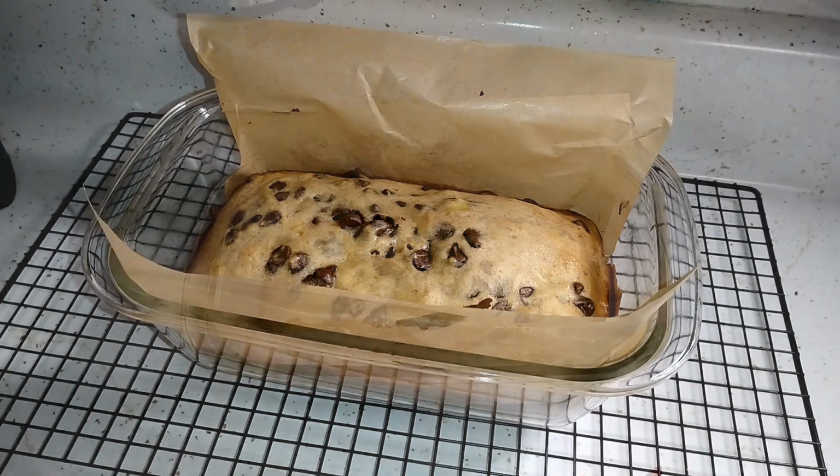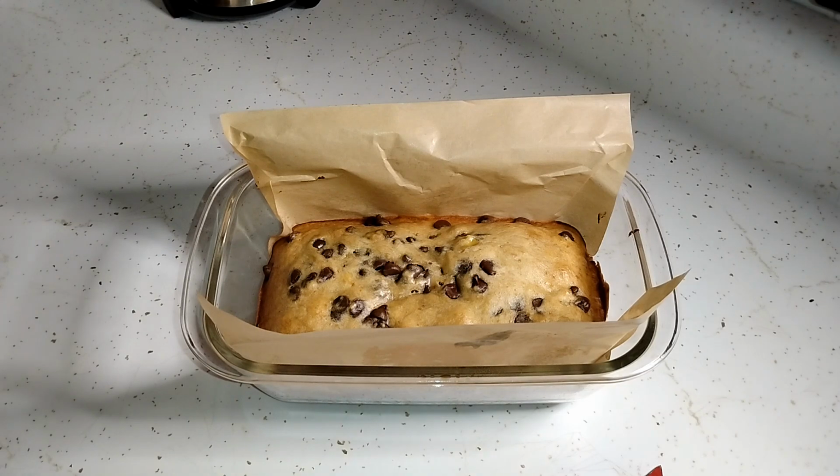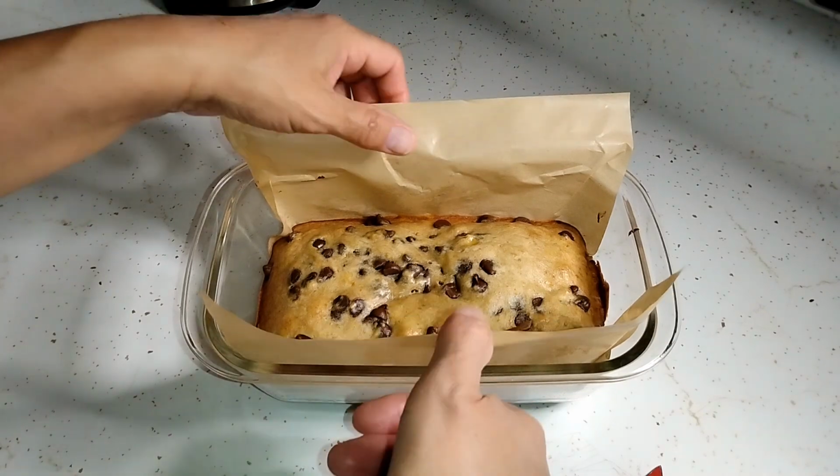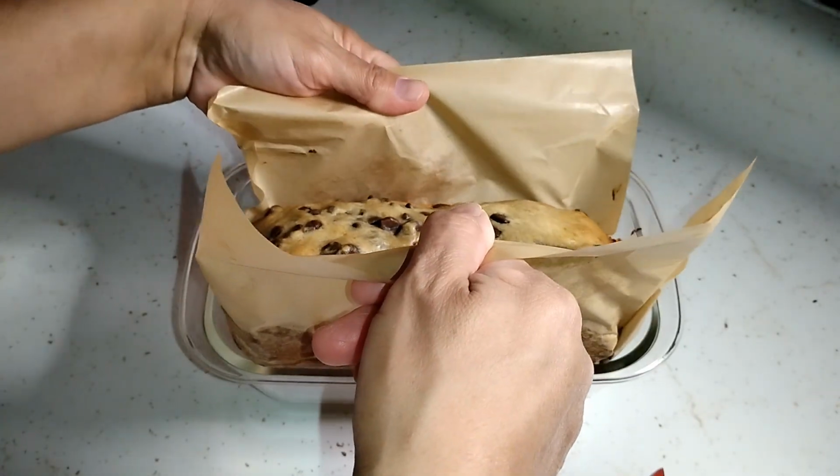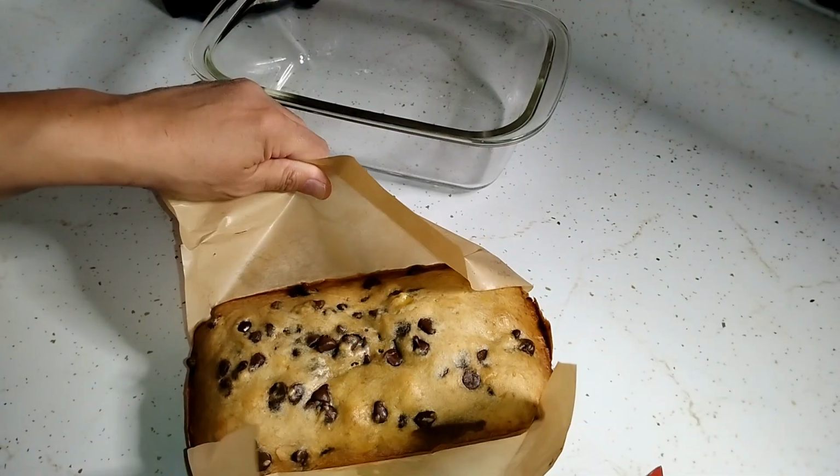All right, everyone, so it is 11:15 now, and I just got done taking Gypsy out for the last time. And yes, I know, 11:15, and I want to dig into this chocolate chip banana loaf. So let's take it out of here. I probably sound tired now. We'll see how nice that was to come out.